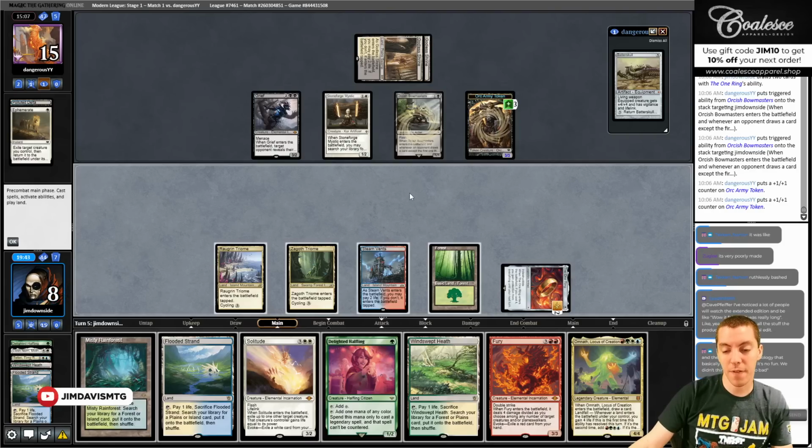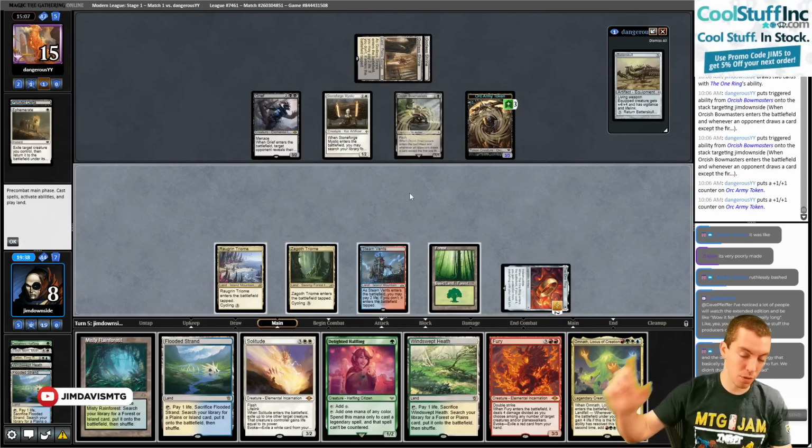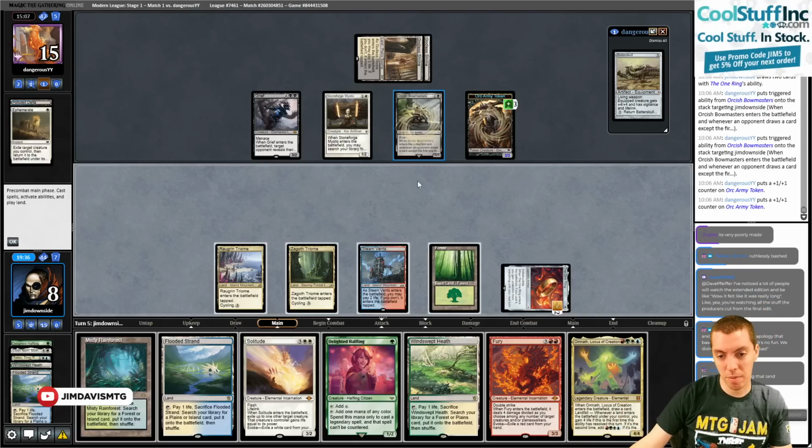Play Omnath. Play Fetch Land. We can just fetch Plains and cast Solitude. We want to cast Fury too. Let's cast Omnath. If I cast Omnath, I draw a card. This thing grows again too.